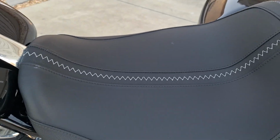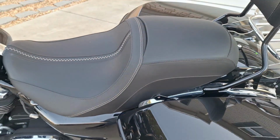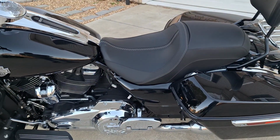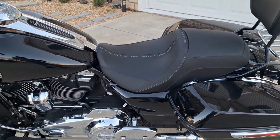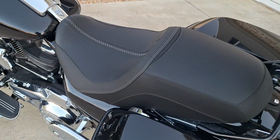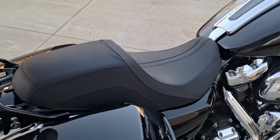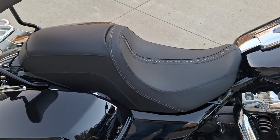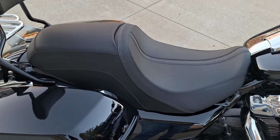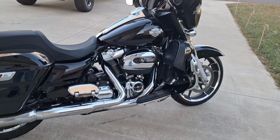But the seat itself is way nicer. Much better stitching. Much better material. Way softer. It's softer and more supportive at the same time. They did a really nice job on the seats for the 24, the factory seats. And I got that seat for like $100. It was a brand new takeoff. Okay, what else have I done?